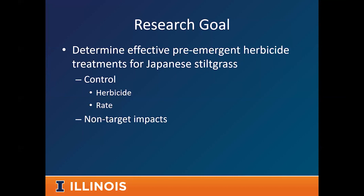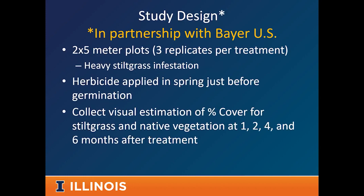So perennial plants or plants that are already germinated are not impacted by these. So we wanted to look at different herbicides and different rates and how well they work for controlling stiltgrass, but also were there any non-target impacts. Our study design for this was 2 by 5 meter plots with 3 replicates per treatment and a very heavy stiltgrass infestation. We applied the herbicide in spring just before germination, and then collected visual estimation of percent cover for stiltgrass and for native vegetation at 1, 2, 4, and 6 months after treatment.